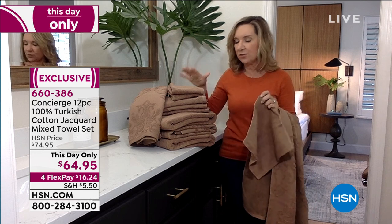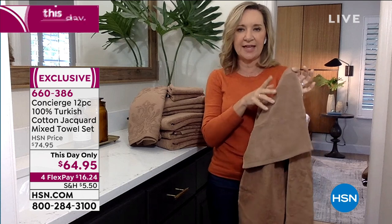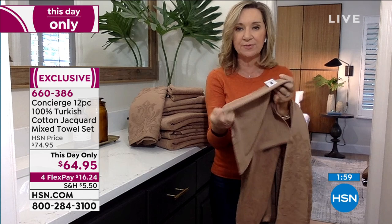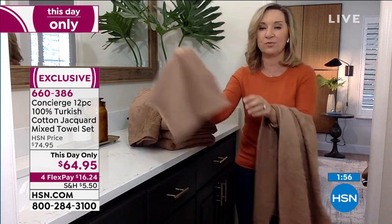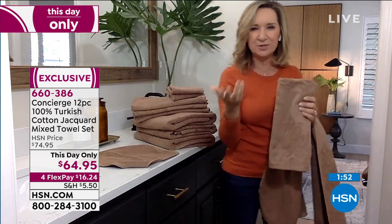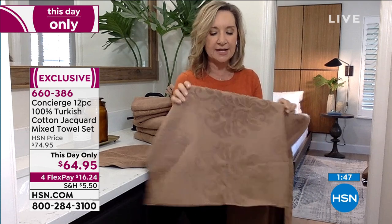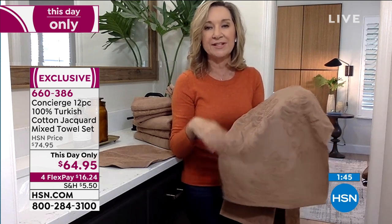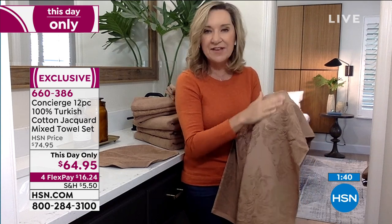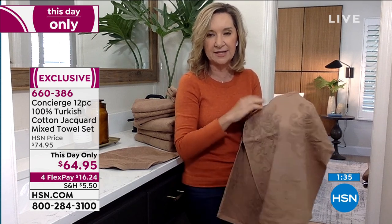And you're right, you're getting 12 pieces in this. So the washcloths, I want to mention, we left the jacquard off of that. So these are your functional. You're getting four of your washcloths. They're completely bound around the edges, and they're 100% ring-spun Turkish cotton. Turkish cotton, by the way, you hear about Egyptian cotton being the best for sheets. The reason Turkish is best for towels is because not only is it super absorbent, but it's quick drying. So if you've ever bought towels and they never seem to dry, invest in Turkish. It really makes a huge difference, both in the absorbency and the drying capabilities.